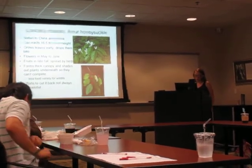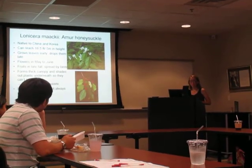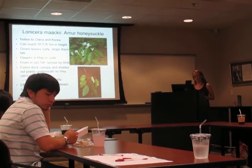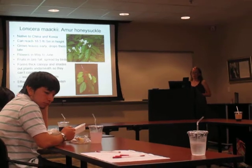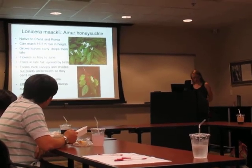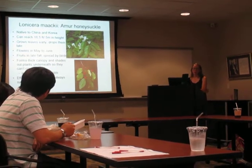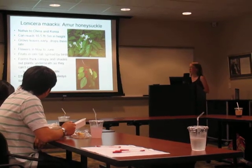The honeysuckle, when it grows up, it forms a really thick canopy, and what happens is it shades out the plants that are underneath it, and so in places where there's a lot of honeysuckle growth, you don't have a lot of growth of plants on the ground. That means that the wildlife that utilize that space is less able to find food resources because the other plants just can't compete with it.